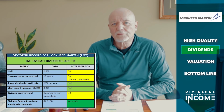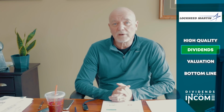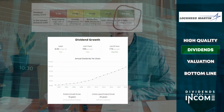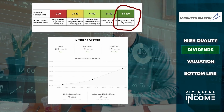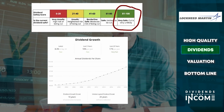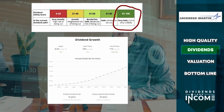The dividend growth rate for Lockheed Martin has been declining a little bit the past few years, but I don't consider that a blemish on the record because its overall growth rate is still so fast. Lockheed Martin gets a dividend safety score of 84 out of 100 on the Simply Safe Dividends scale, which puts it in the highest tier of companies, meaning that its dividend is very safe and very unlikely to be cut.